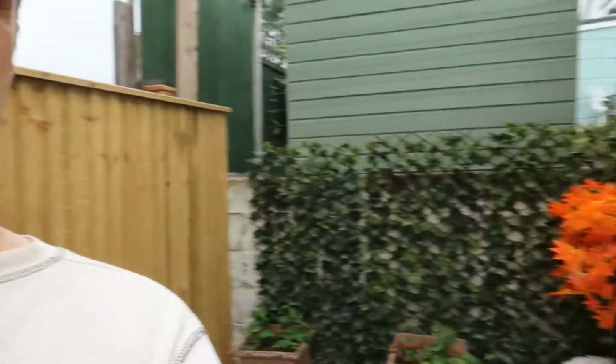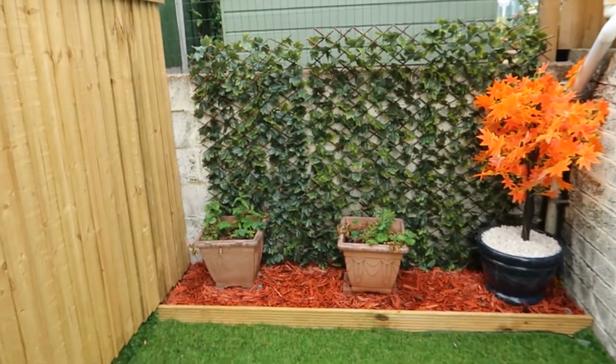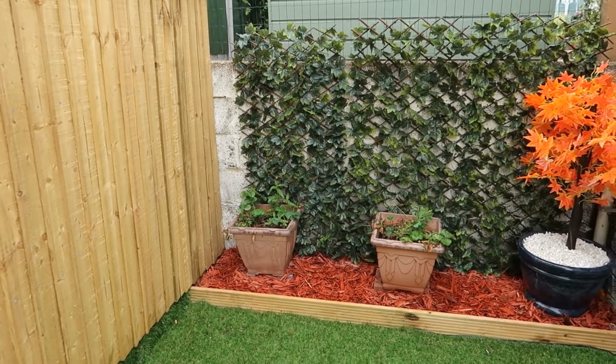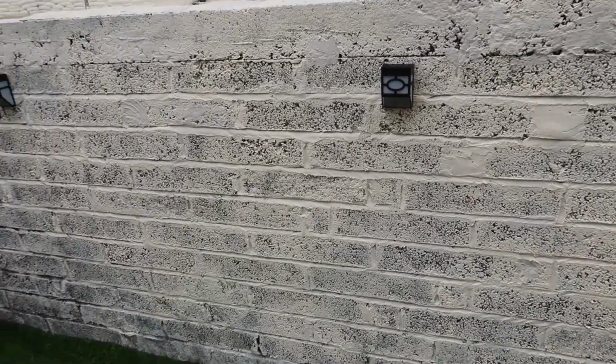So that's another job finished. I've put some trellis up behind me just to hide that wall, but don't worry, over in the far left hand corner, that's going to be a little tree going in there, so you won't see the corner pieces. I've got little Chinese lanterns up. They all light up at night. I checked it out last night. Looks really, really nice.